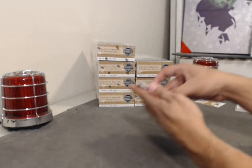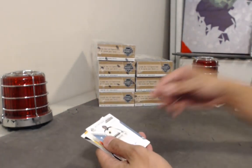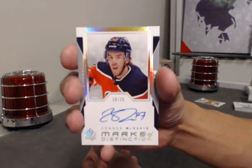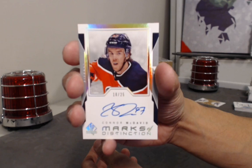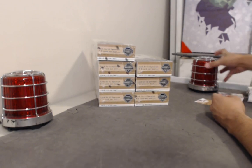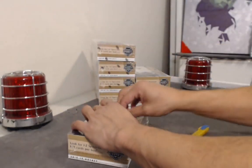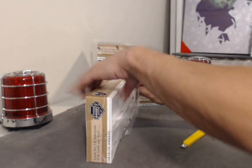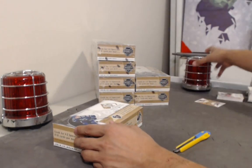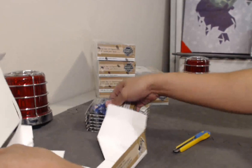And the big mamma jammas, we have the Mitch Marnerado, the Landon Bow, and the big boy, Connor McDavid. Woo! Massive. All right, there's box one. Yeah, exactly. What a box, jeez. I don't know how we're going to recover off of that, but absolutely sick. People are going to be like, oh yeah, that's the case right there.